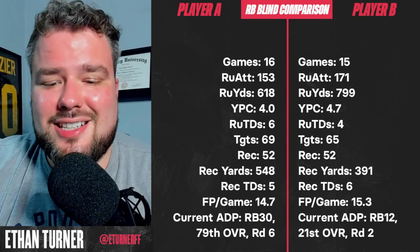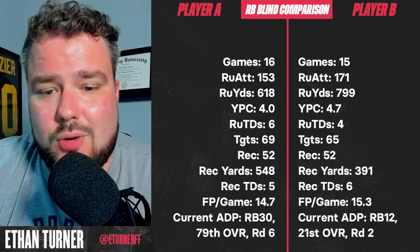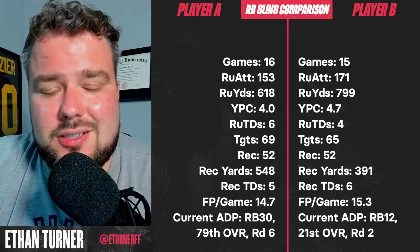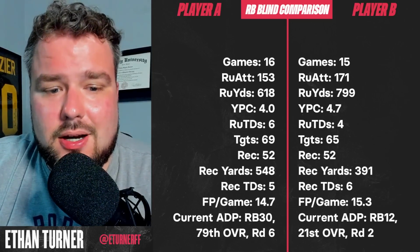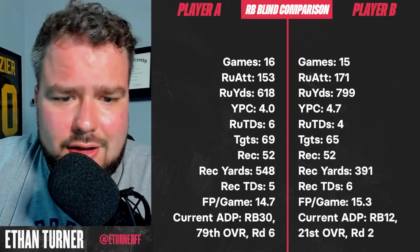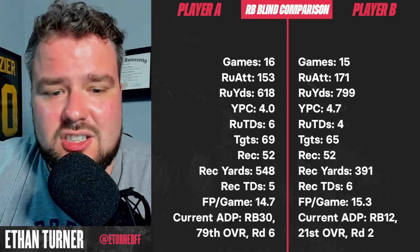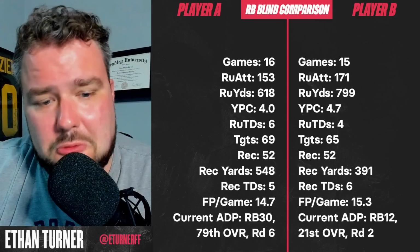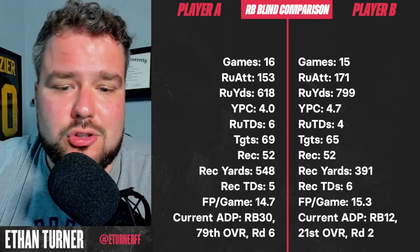As we're looking at these next two guys, first thing that pops out to me, guy on the right, option B, does appear to be a better pure rusher, 4.7 yards per carry. Rushing touchdowns, though, going to the guy on the left, so that could equal out a little bit. I mean, obviously, there's almost 200 rushing yards difference between these two guys, but could equal out a little bit if the guy on the left is getting more touchdown opportunities.